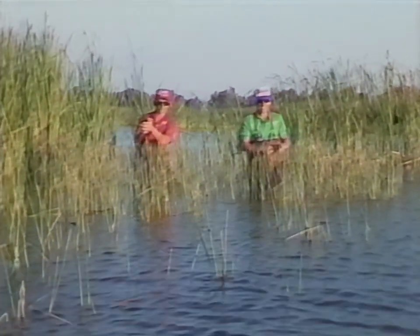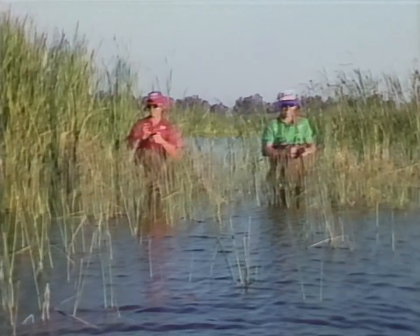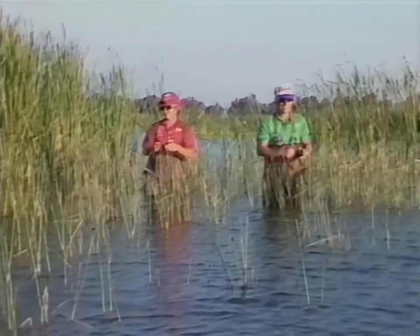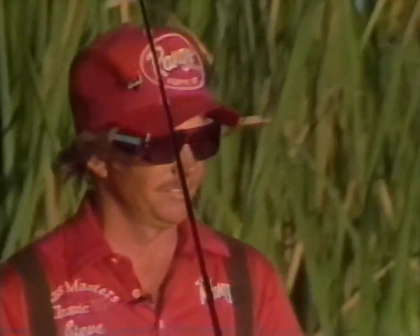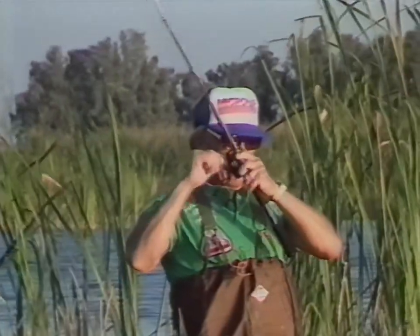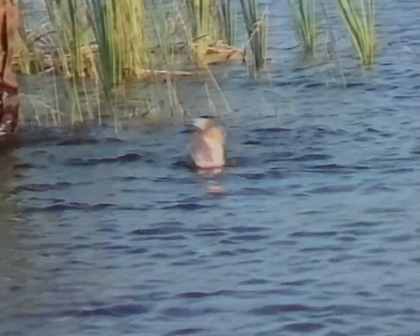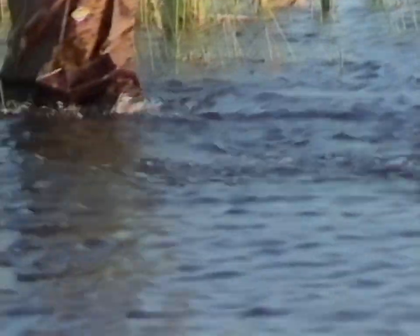What about the needle grass up here? It looks good. Yeah, there's all kind of grass in here. Yeah. Just all kinds of different structure. I got one. Hey, I got one. You got one? That's a good fish there, Roland. That's another good fish. Huh? He was not as big as the others. Oh, son! Hey, I love it.